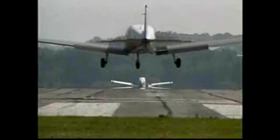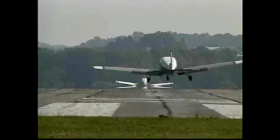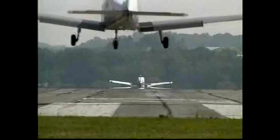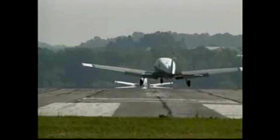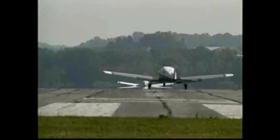Here's a PA-28. Let's just watch, if you can, before we analyze this one in slow-mo. Let's see that one again, okay? The nose is cocked left. He's drifting. The pilot sees he's got to straighten it out. Right rudder. Uh-oh, now it's ballooning. Now the pilot forgets the rudder and tries to fix the flare.